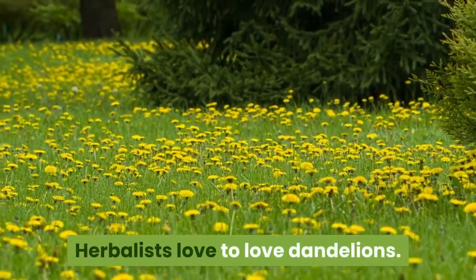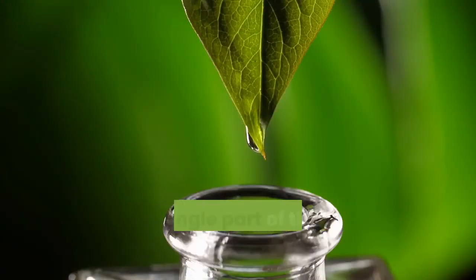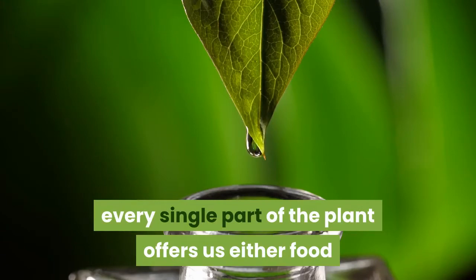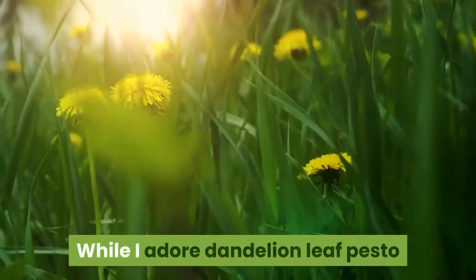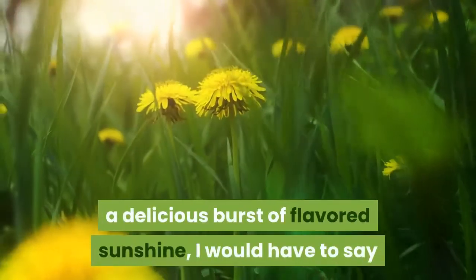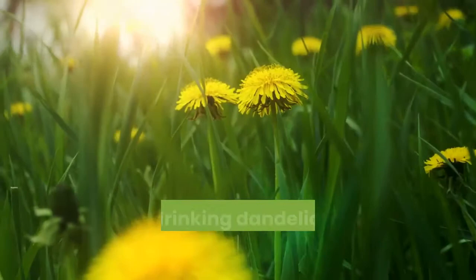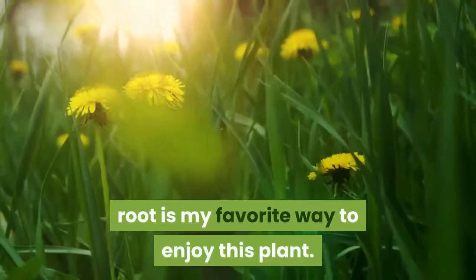Herbalists love dandelions. Not only do they grow abundantly all over the world, every single part of the plant offers us either food or medicine, or even a free wish. While I adore dandelion leaf pesto and consider dandelion flower wine to be a delicious burst of flavored sunshine, I would have to say that drinking dandelion tea with roasted dandelion root is my favorite way to enjoy this plant.